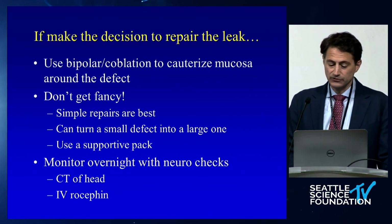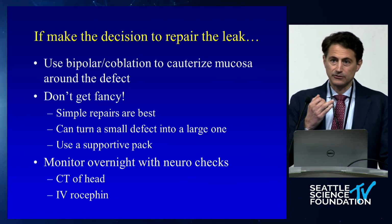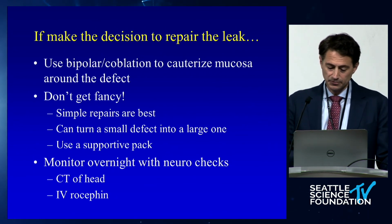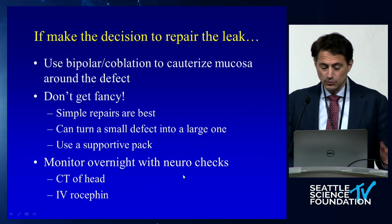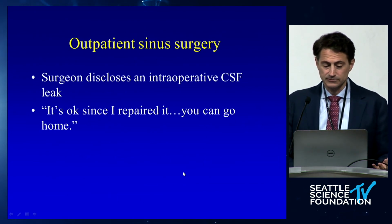Use a supportive pack. Just use a simple overlay. Simple repairs are the best. These are low flow, and they're usually small. They're not high pressure, they're not high flow. A simple repair with a nice supportive pack can really be sufficient to heal these up. You want to monitor overnight. Treat this patient like they're your mother.